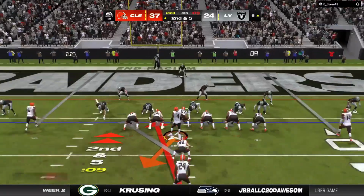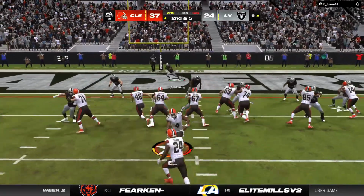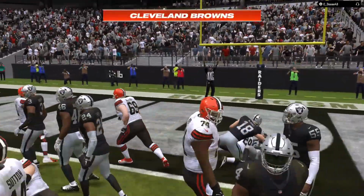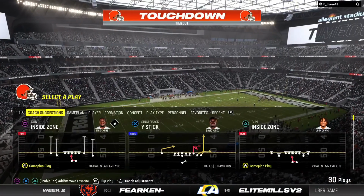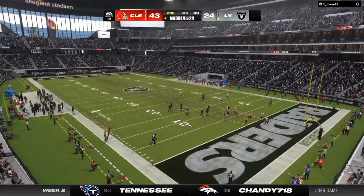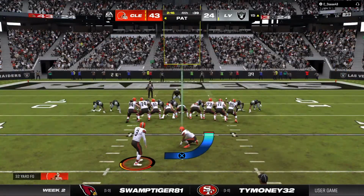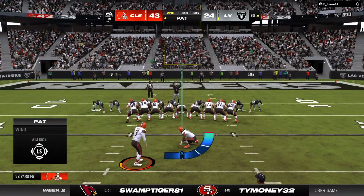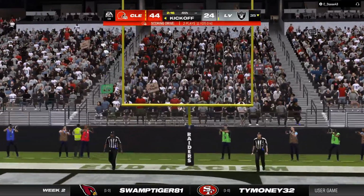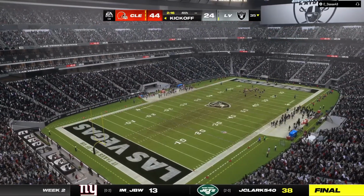Now 2nd and 5. Snap will come from the 6. Handoff comes to Chubb. And he'll take it into the end zone for a Browns touchdown. Nick Chubb with career touchdown number 109. That ties him with Barry Sanders on the all-time NFL list. And the Browns are on their way to a 2-0 start. Extra point by York is up and good. And that pushes the lead up to an even 20.